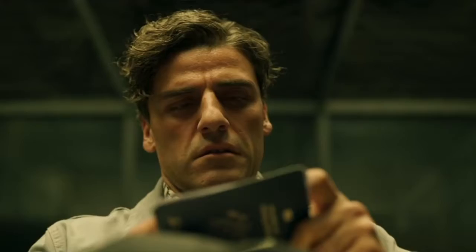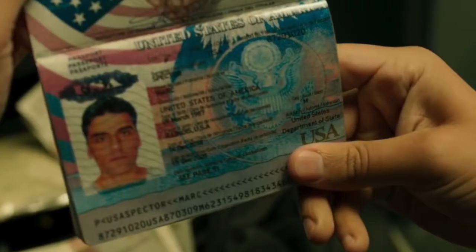Now within this first TV spot, labeled Secret Agent, we see Steven Grant looking through a bunch of stuff, and we see a gun, a passport, and a scarab as well. What's important about this passport is that the date of issue is 2018 and the date of expiration is 2028, and this means that Marc Spector definitely survives the blimp.